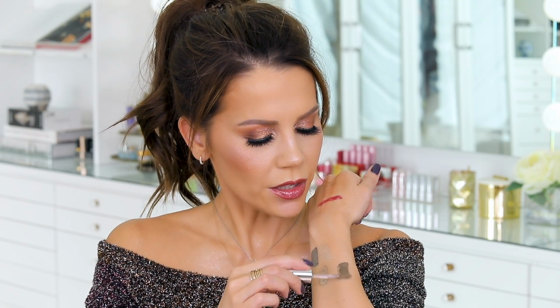It says it's a glitter liquid eyeshadow. I strongly disagree. I don't think it should have been called that, because it is pretty much a straight metallic liquid eyeshadow. However, these are beautiful and they wear so well. So I don't think this is a bad product. I just think it's not the greatest name.